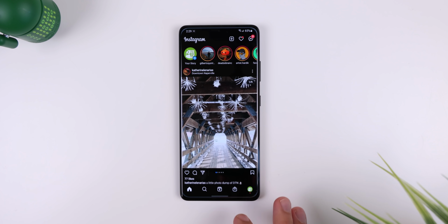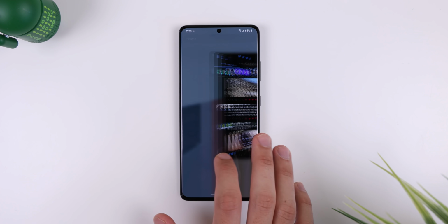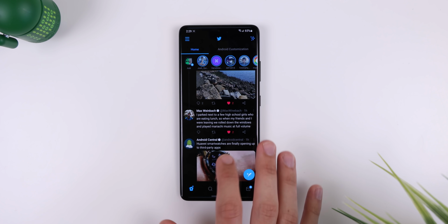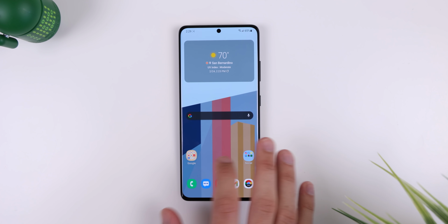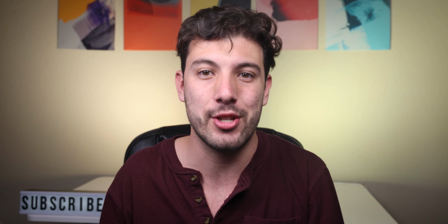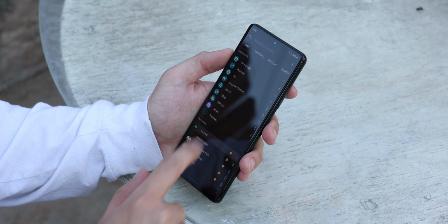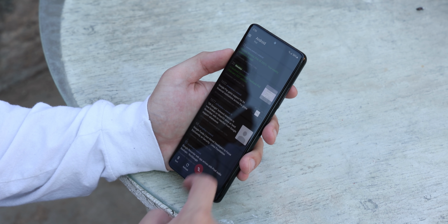The Snapdragon 888 breezes through simple tasks like opening apps, it rarely ever stutters, and the super smooth 120Hz display makes even basic things like scrolling and navigating through apps into eye candy. Showing it off to some of my friends, especially those who own an iPhone, they were always shocked by the screen's fluidity.